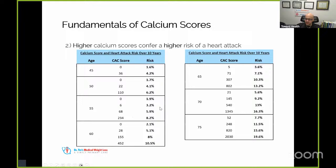So these scores, what they can do is sort of give you an idea of like, okay, how much should I be looking into my coronary disease? How aggressively should I be screening? Should I consider taking a baby aspirin? Should I consider medications or maybe a stress test, right? It's not like this confers good or bad. It's just like, how much should I look?